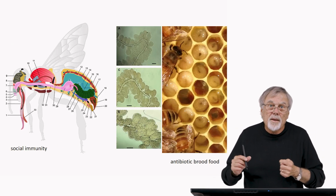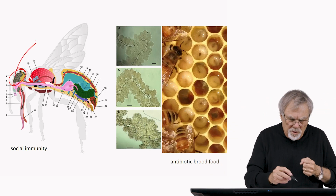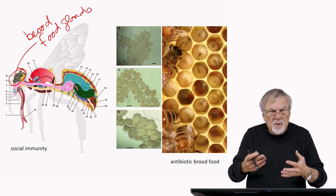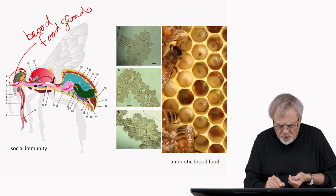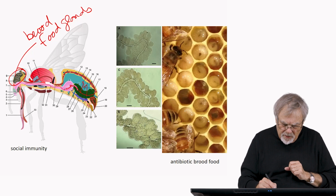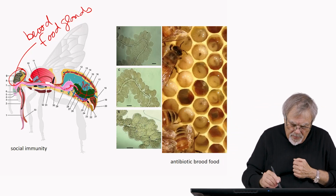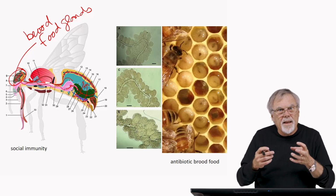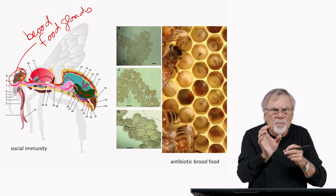And finally, if you look at the head of a bee, up here are glands that produce food for brood. We call them the brood food glands. So bees consume pollen. The pollen passes down through the esophagus, through the crop, passes into the midgut, and in the midgut, the pollen proteins go into the hemolymph, the blood of the bee, which surrounds all the organs. Then the hemolymph ends up traveling up to the head, and then these glands take the proteins out of it and convert those proteins into proteinaceous secretions that are used to feed the brood. We call that brood food.